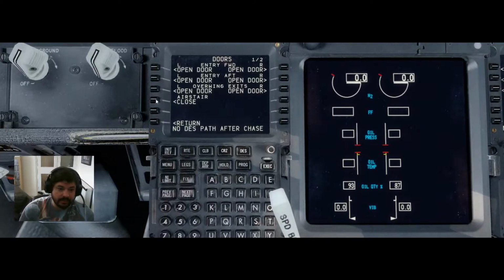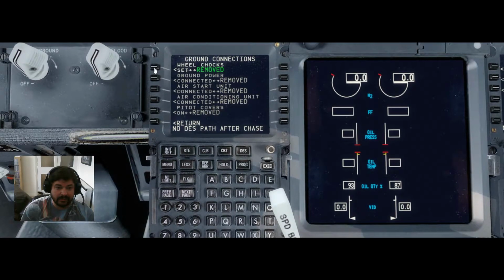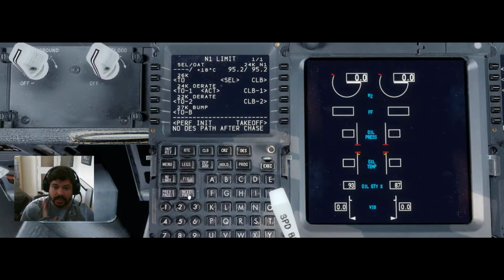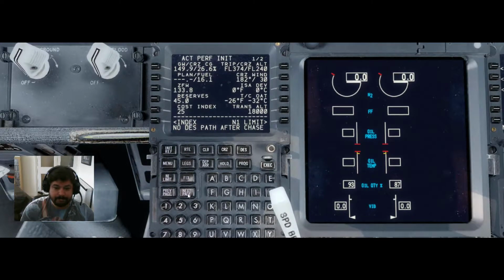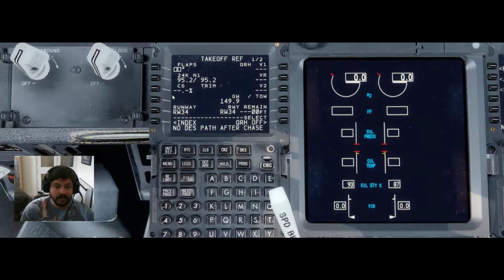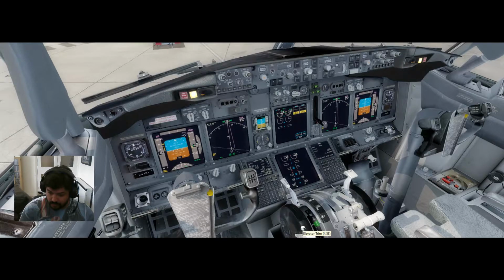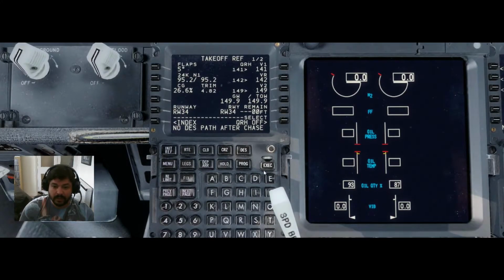Right, set these doors, shut these doors now. Closing. Following exactly. Wheel chocks removed, good. Doing exactly as it says here. Right, we do need to sort out our thingy. Where is it? Where is it, man? Takeoff, there it is. Right, so flaps 5, trim 482. So 482. 484, that's close enough to me. And then our speeds can go in, and that's done.